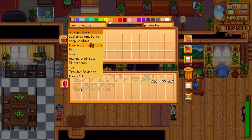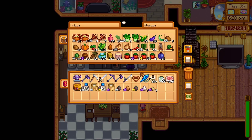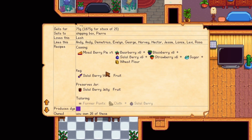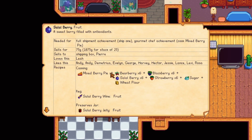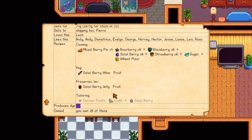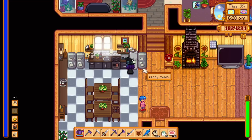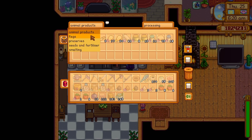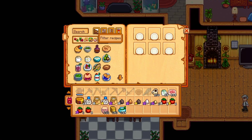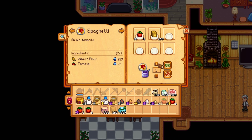And let's get cooking. This morning we have some tomatoes here and also these berries. What are these used for? That's a lot of stuff for that mixed berry pie. I think I'm just going to make those into jam. I doubt I'll ever want to make the mixed berry pie. Right. So we'll just make some rich mosaic cake and rice pudding and spaghetti this morning.